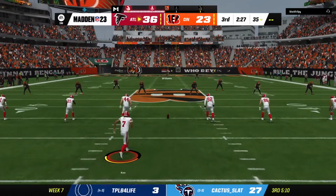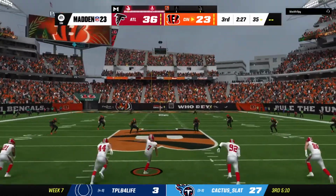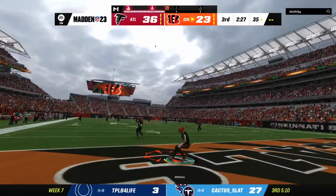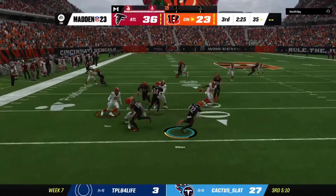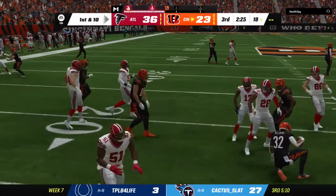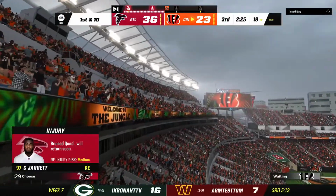So they throw the pick six. They'll get another shot at it now as this one's in the air. From the end zone, here comes Williams, and he had no room to run as he's tackled down inside the 20.